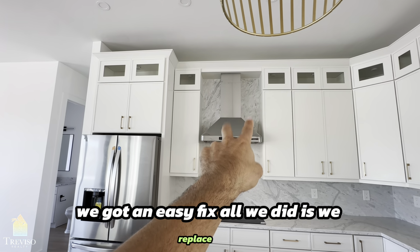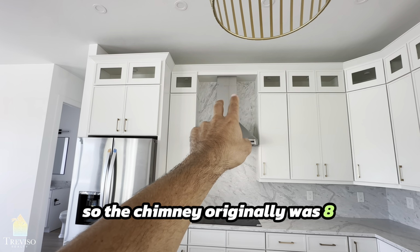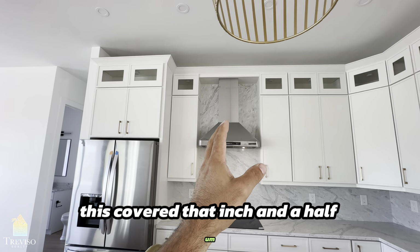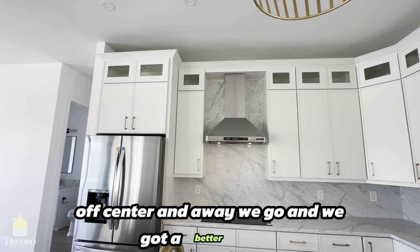All we did is we replaced the hood range with the chimney. So the chimney originally was 8 inches. We went to 12 inches. This covered that 1.5 inches off center, and away we go. And we got a better range in also.